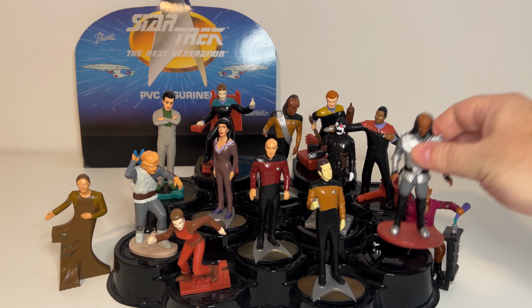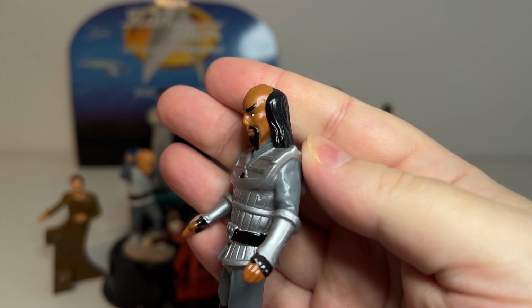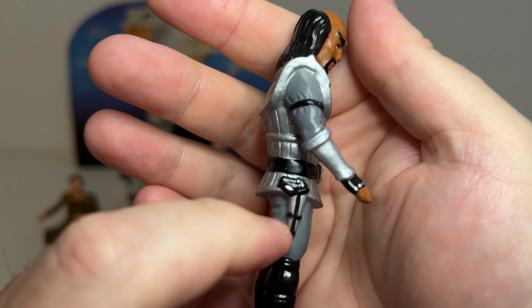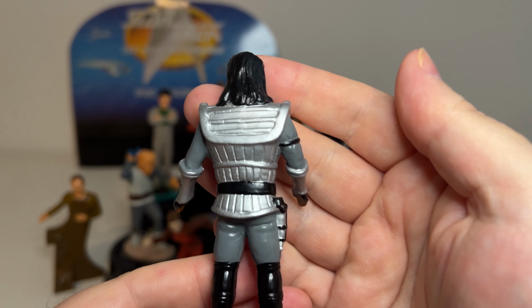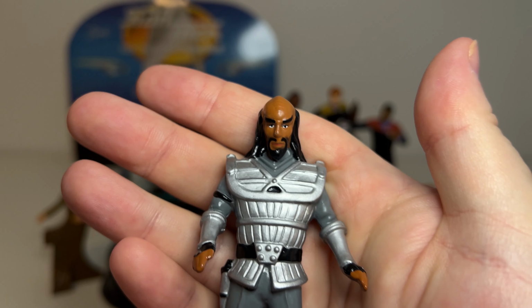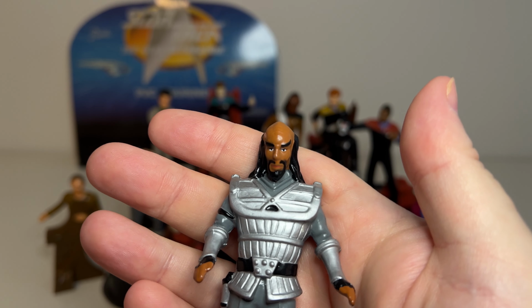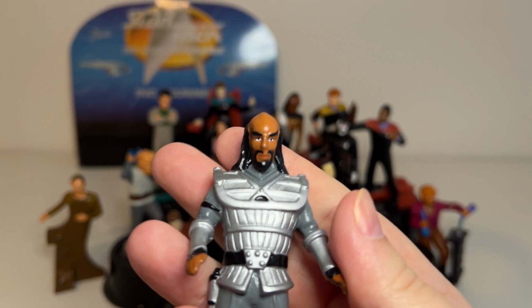Here comes a Klingon. Wonder if that's supposed to be Worf's brother. Kind of looks like him a little bit. Disruptor on the hip there. Actually, it's painted very well. There's a lot of detail here. The ridges are a little smoother than I probably would have liked, but that's just a molding thing. But his face just looks great.